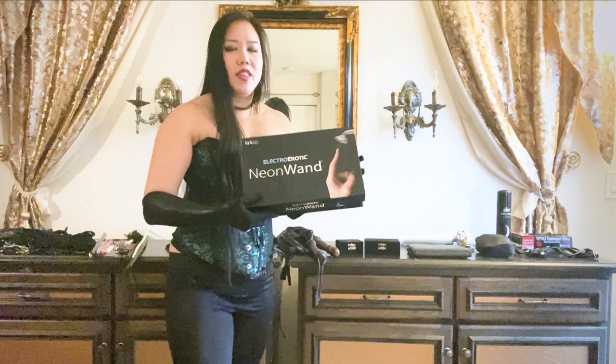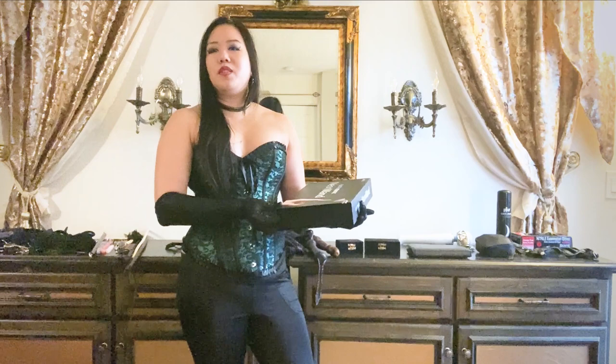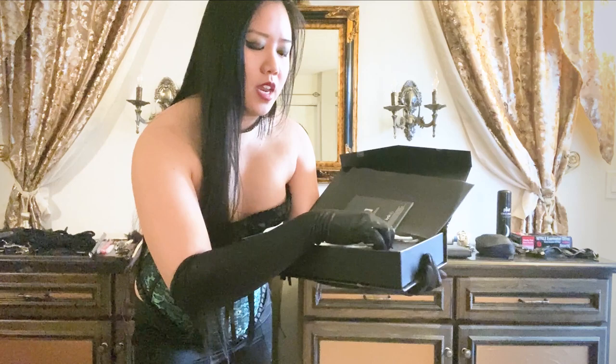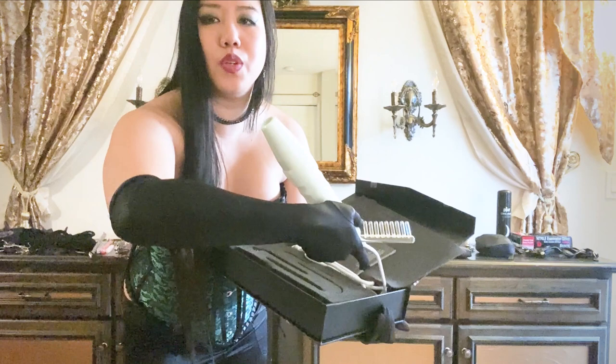This is a neon wand. Online, there's a lot of violet wands that can be used for the face. So those ones work as well since they are obviously made for the epidermis. They come in something like this, where you can have different attachments and they go into your wand.